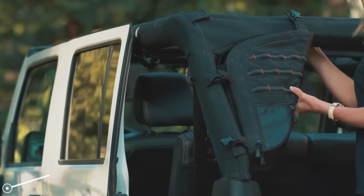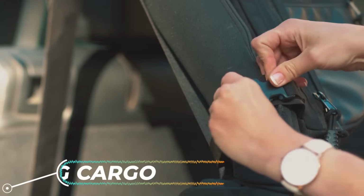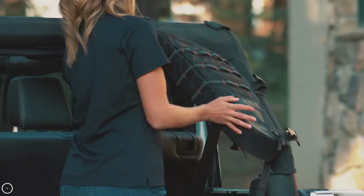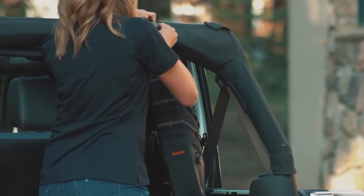A selection of pickup products wouldn't be complete without something for Jeep owners. For Jeep Wrangler drivers, XG Cargo offers a smart lineup of storage solutions that keep gear organized without wasting space.